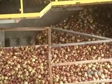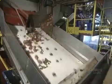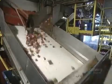A conveyor transports apples to an inspection location. Apples tumble in the reverse direction of the conveyor belt so that wet leaves and undesirable materials adhere to the belt.